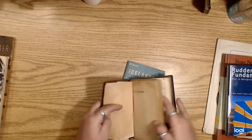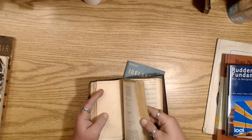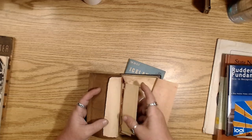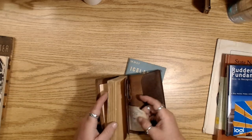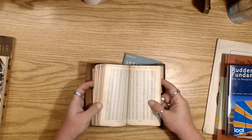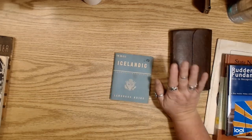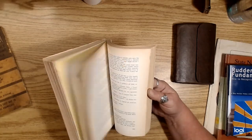C.A. Ammerman. What is this book? Manner of Using Miscellaneous. It's like one of those engineers' books, you know, like a book of tables and stuff. The cover is gone, but there's all kinds of little notes and stuff in here that's kind of neat. Yeah, it's all these little tables, logarithms. It's a leather cover. That's pretty cool, actually, for an engineer. Ungaria. Okay.